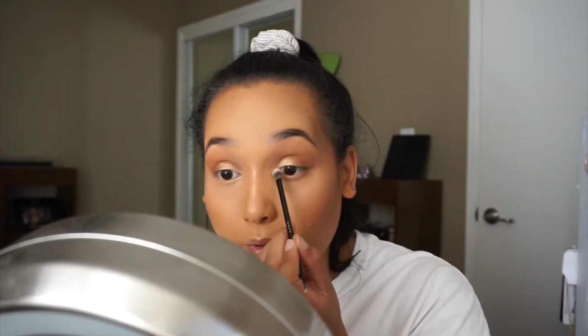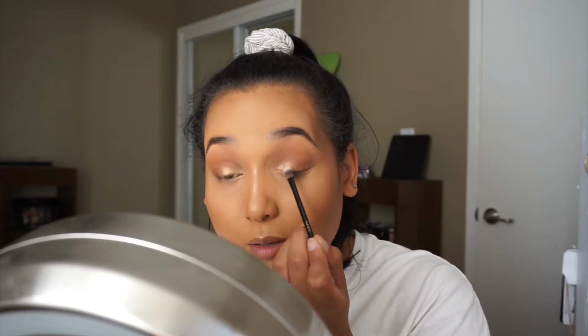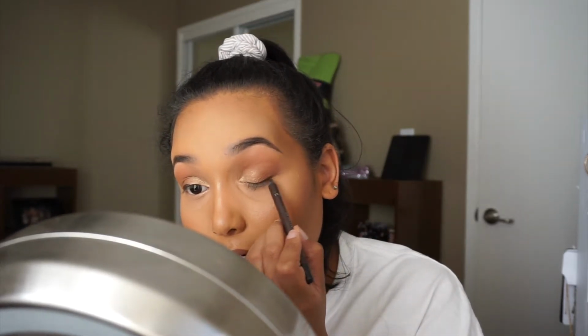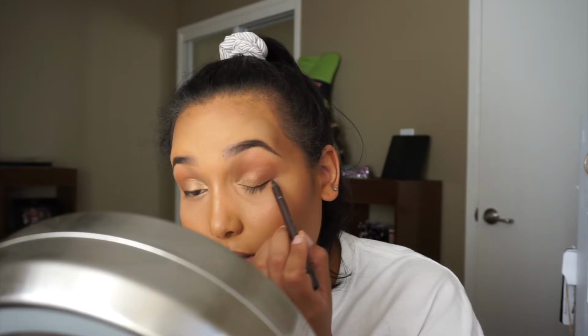This is really pigmented. I know I've used this shade before, but without spraying it, that's bomb. I am going to take the Infallible Longwear Eye Pencil in Brown by L'Oreal, and I am going to line very, very closely to my lash line. I'm not going in all the way, just about halfway. And then I am going to go ahead and smudge it out.